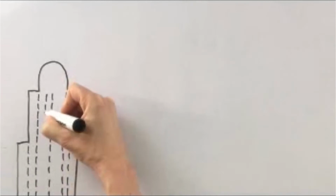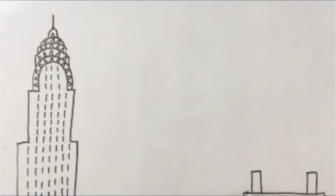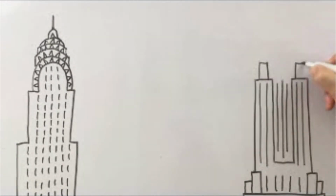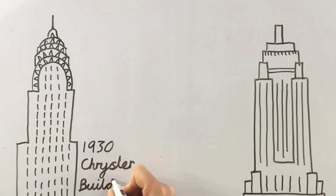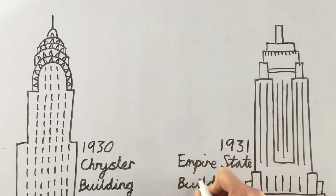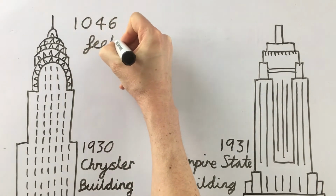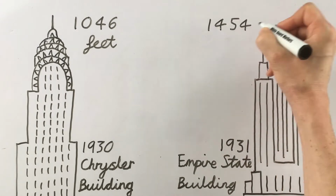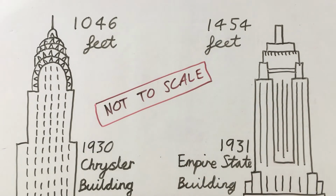In 1930 and 1931, two big corporations in New York competed against each other to see who could build the tallest building in the world! The first building was the Chrysler Building, which was made in 1930. And the second building, made in 1931, became known as the Empire State Building. The Chrysler Building stood a massive 1,046 feet tall, whereas the Empire State Building was a whopping 1,454 feet tall. So my question to you is, which one is the tallest?